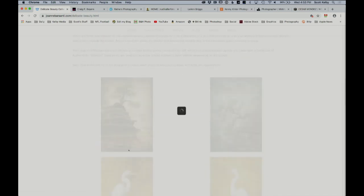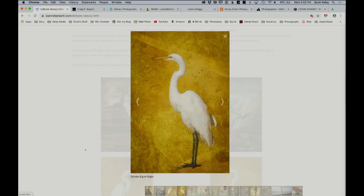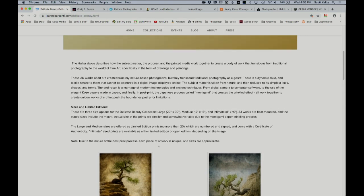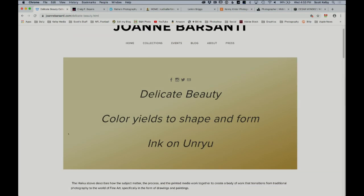I love these two first ones. I call it Bonsai at Night. What do you think about the block of text there? It's not bad. I would rather see the photos first and then scroll down to see the text. That's what I was asking. I think I'd rather see the photos and then the text, not this big giant thing here.